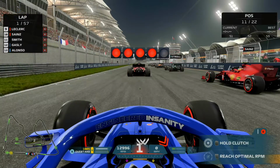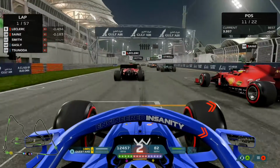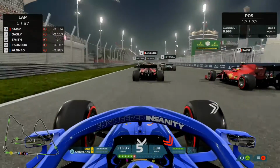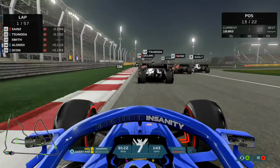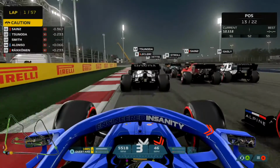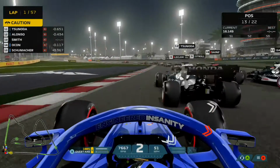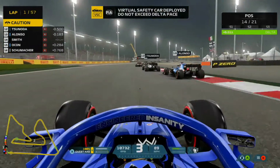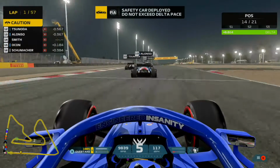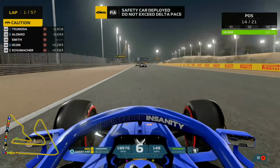All right, here we go. 5 lights lit up, waiting for them to go out, and we are off. And we get an all right start. It's not terrible. However, there are cars behind us catching us right off the bat as Tsunoda goes right by us. We just slide in, and there's front wing going everywhere already. And Kimi is out of the session, and the VSC is out already as well, and it turns into a safety car. From a virtual to a full safety car.